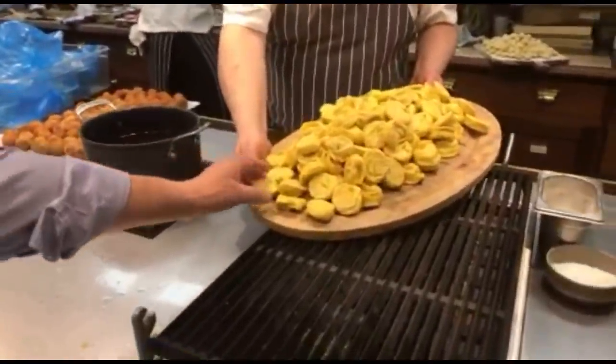Then we got some lovely tortellini. The word tortelli, because it's made like a little card.